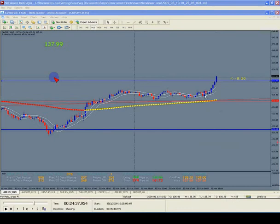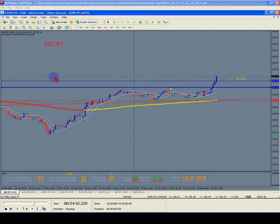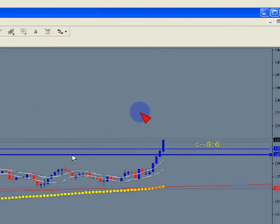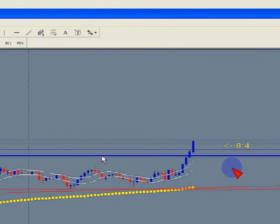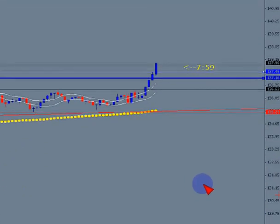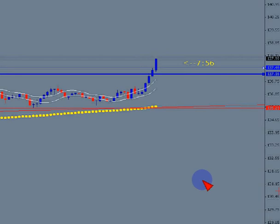Let's just recap. I got in at 137.17. Alright. So I'm going to move my line up to... I got in a little bit late. But nevertheless, we saw it happening. So let's just say it's around about there. So the good place to have got in was obviously here.